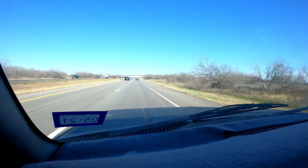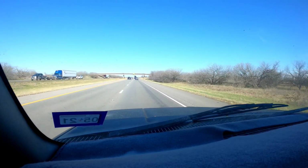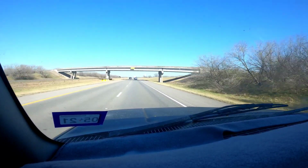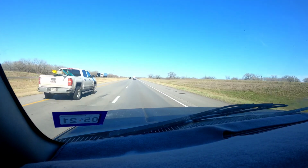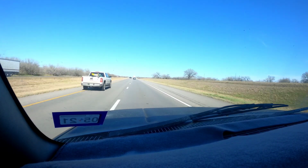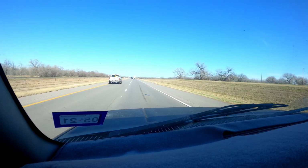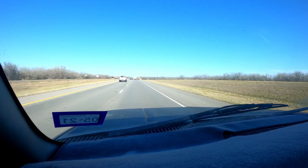I'm going to be taking a rest stop up here in a few minutes just to hang out, grab a soda or something to eat. But I thought I'd come back and show you guys what it looks like out here on the open road, and I'm going pretty fast. I'm probably hitting 70, 73, 74, and you can see I'm getting passed up by most traffic.